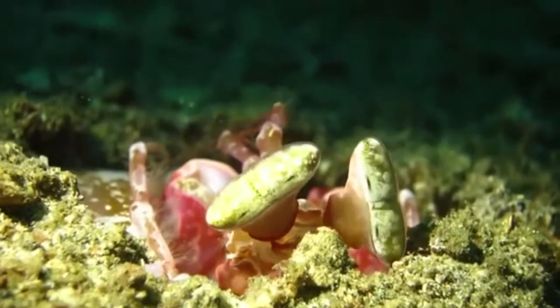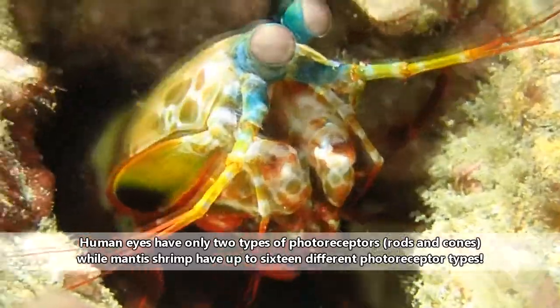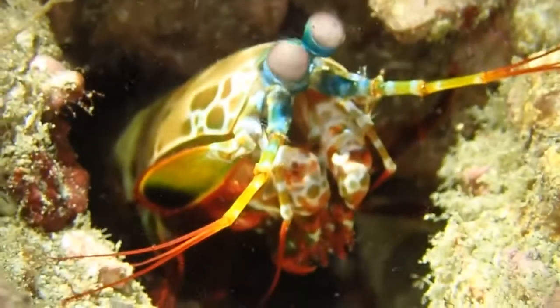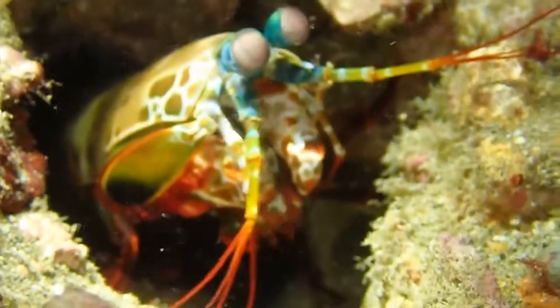In fact, mantis shrimp eyes are considered to be some of the most complex on Earth. They have up to 16 photoreceptors, and each individual eye has depth perception. Our eyes almost completely depend on each other for perceiving depth, but a mantis shrimp doesn't have this concern. The thought is that their eyes have become so specialized because of where they live.